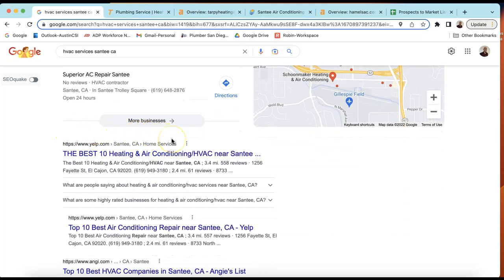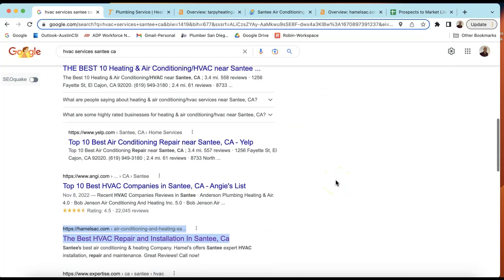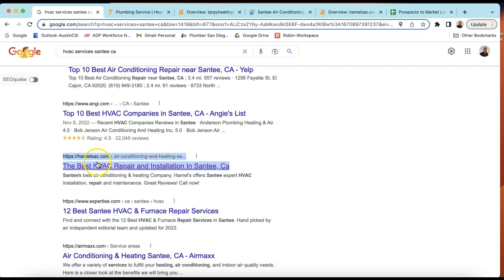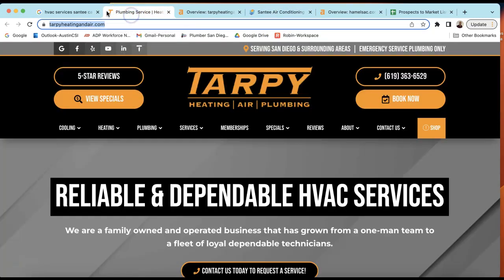So the goal is to organically be on the first page of Google for any kind of service you provide or area you provide for. So as you scroll down here, typically we don't count directories like Yelp and Angie's List because consumers, if they're looking for a service, they usually go directly to the local company, especially if it's an emergency type of service. So I'm going to compare your website to this one right here, the Hamel website. So let's see what they look like. That's Hamel's. Okay, so we'll compare your website to Hamel's.